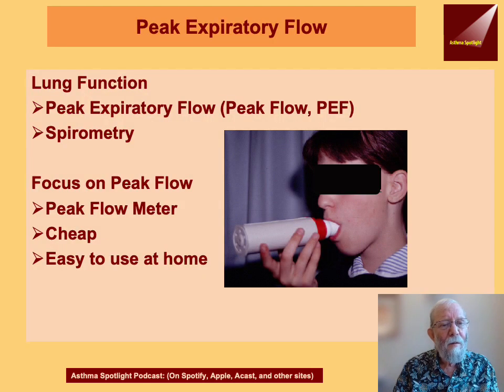Now, peak flow is a blowing test, and it tests to see how fast you can blow air out of your lungs. Peak flow is one of the two lung function tests that we use. The other one is called spirometry. So we're going to focus on peak flow. I've shown an example of a peak flow meter. These meters are cheap and easy to use at home. Now, there are lots of different peak flow meters on the market.